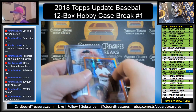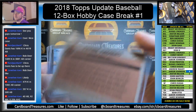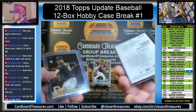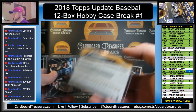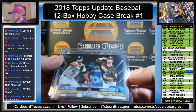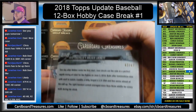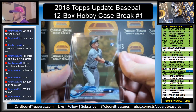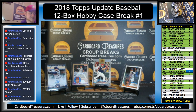Frank Thomas from a silver pack. That is orange, 14 of 25, to the White Sox. Gleyber Torres, International Affair, that's an unnumbered blue parallel. Nick Kingham, Independence Day, that's 8 of 76 to the Pirates. Jose Castillo and Walter Lockett to the Padres, rookie combos. That was 63 of 67, black parallel. There's Gleyber Torres, gold rookie card. That is 11 of 2018.